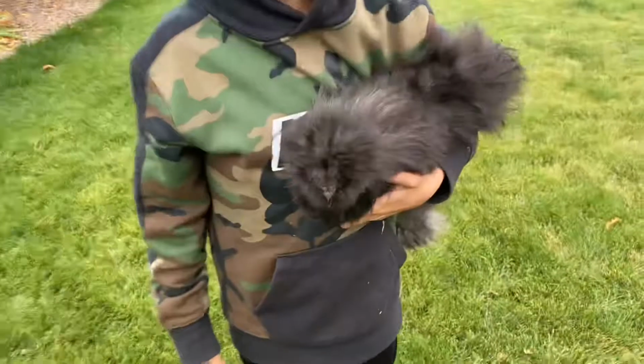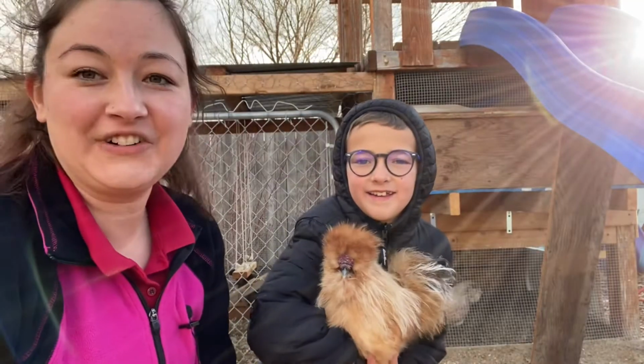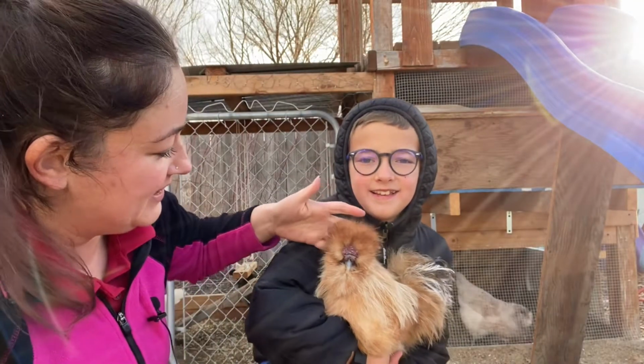And here is another one of our roosters. So a lot of roosters aren't very nice and they're super mean, but I find Silkie roosters super sweet. And you can hold them, they'll just sit in your lap.